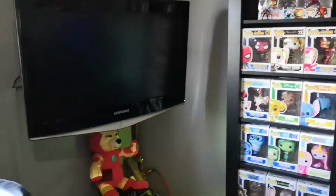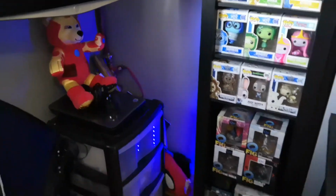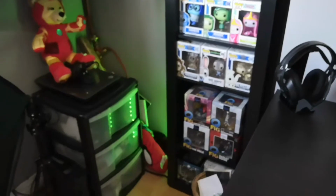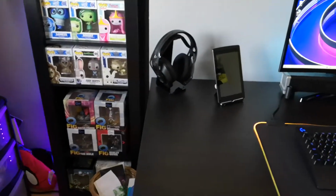TV for watching the women's football, which has been great. It's a shame we got knocked out, but never mind. Good luck to the USA and whoever else is in the final, because I'm that ignorant I can't remember who it was. All the pops and a little bit of colour there with some RGB.